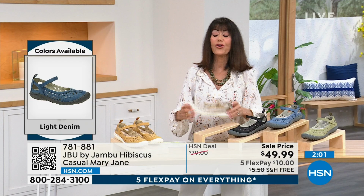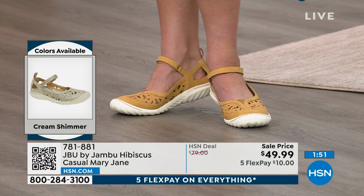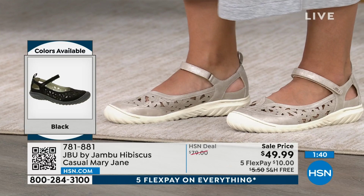And first of all, you don't even realize you're wearing it, right? I'm in Francis. But honestly, the cushioning, and you can feel it, my friends, with every single step you take. That's what's important. That black, almost completely sold out of the black. The cream shimmer, we are loving that cream shimmer. I mean, very, very popular.